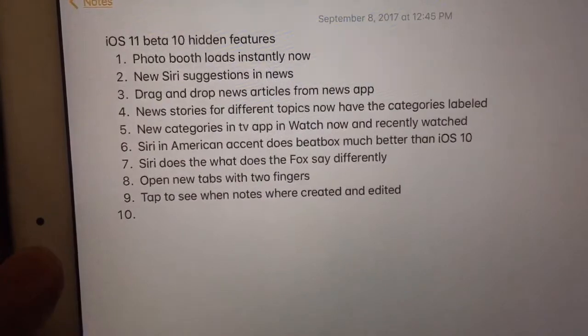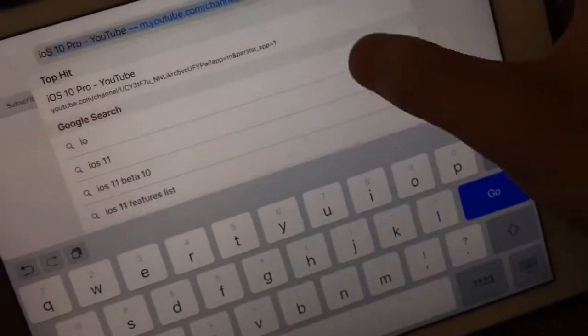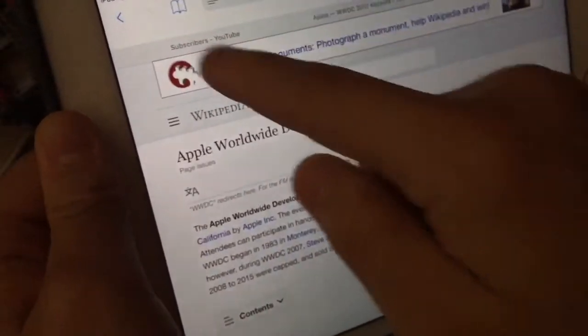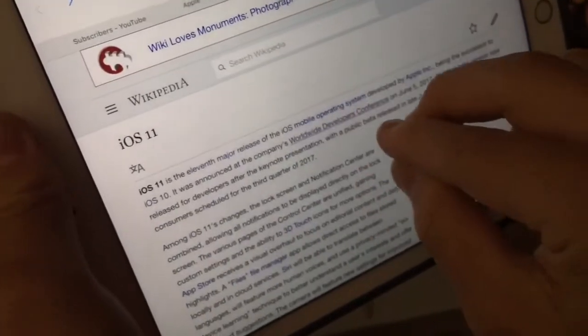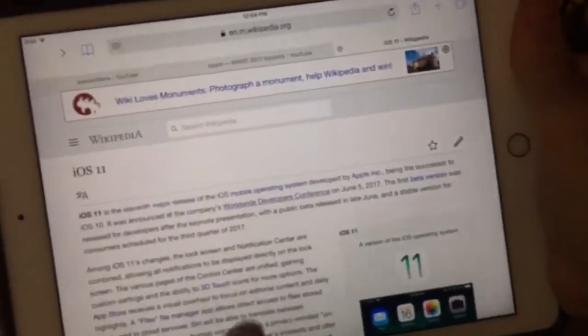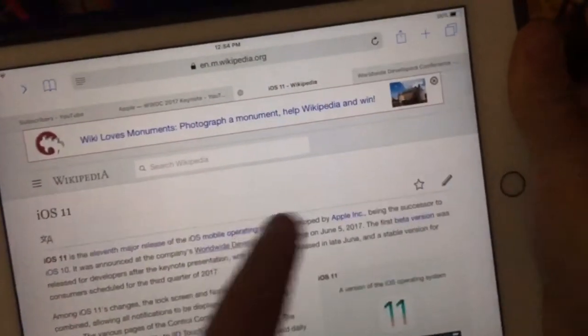Next one is you can now open a tab with two fingers in iOS 11. So when I go to something I was doing here, like the iOS version history, iOS 11 right here, when I tap with one finger, it opens another page. Now when I tap with two fingers, it opens another tab. In case you didn't see it, I'll do it again. With one finger, it opened the new page in the same tab. Now when I tap with two fingers, it opens a new tab.